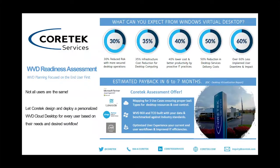So what we're offering is a WVD readiness assessment. We want to help you plan WVD focused on the end user. Coretek has been focusing on the end user with our use case assessments for 15 years, branching back to before cloud, and we're going to offer you a free assessment to take a look at 3 use cases, show you an ROI and a TCO so you can understand what it really costs and how you could get started in WVD so that you can present your case to management to drive that adoption. So we wanted to offer that to you. And then lastly, we're going to pass it back to Microsoft to talk about some of their offers for WVD.